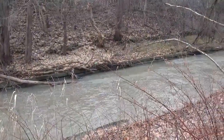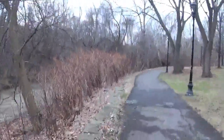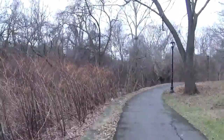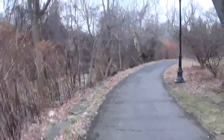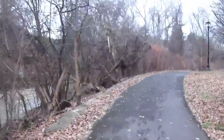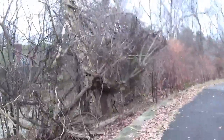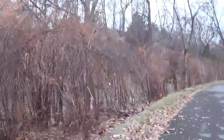You got the old, what looks like the canal brick lining the creek there. Again, close proximity to buildings. Columbian Financial. There's something off over this direction. It's kind of obscured by the brush. It's like an old crane. But you can't really see it. Yeah, I'm not sure what that is.